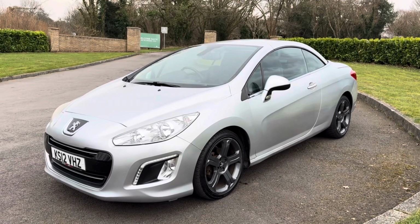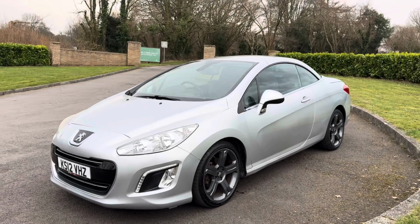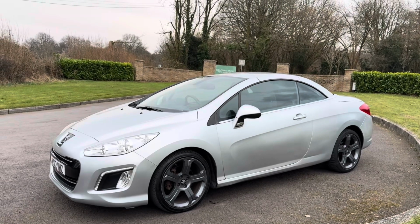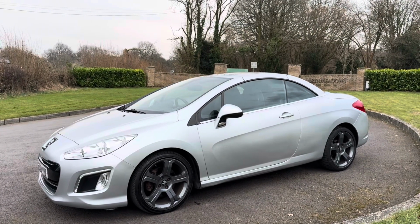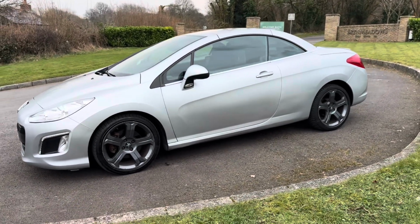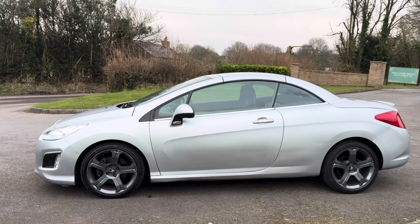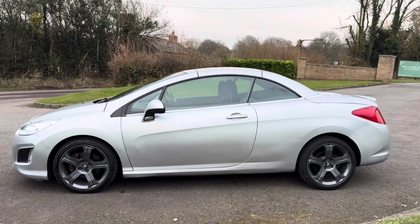What's unusual about this particular one is, first of all, it's the diesel model, with the 2-litre HDI engine, which is 163 horsepower. Good engine, quite a torquey unit, so quite popular, but usually found in the hatchback, not the convertible. What makes this particularly unusual is that the engine is combined with the Tiptronic automatic gearbox. So this car is an automatic diesel convertible. You could say it ticks a lot of boxes for a lot of people.